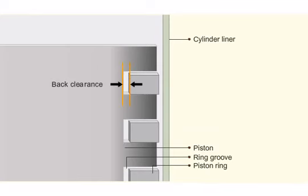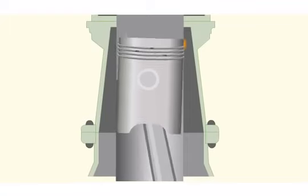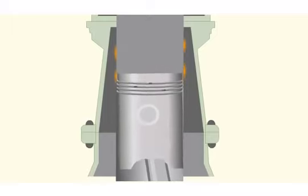Back clearance is the clearance from the inner diameter of the piston ring to the inside diameter of the groove. The thickness of the ring should be less than the groove depth, so that the outer ring face is inside the ring groove. If there is no back clearance, the rings take the side thrust. This results in high friction and possible piston seizure.